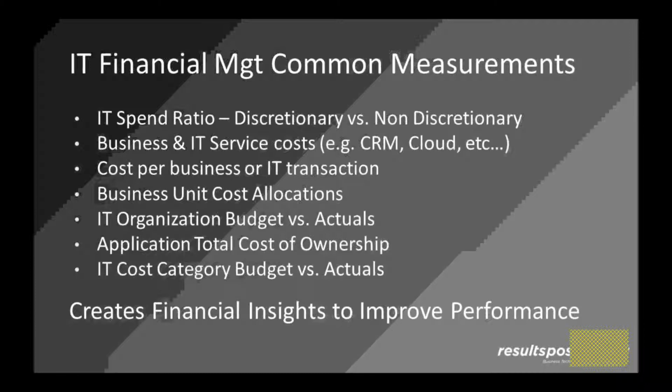So by tapping into a solution that automates that process of collecting and aggregating the financial information, then you're able to actually come up with and start reporting on some really value-added measurements that can help management and executives really improve and fine-tune their overall financial returns, as well as really improve their overall investments across the portfolio.